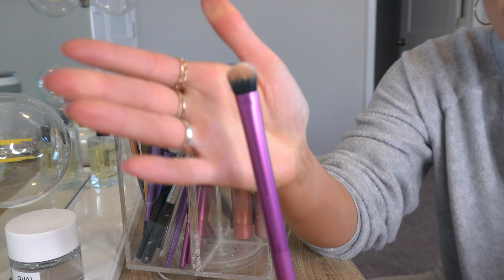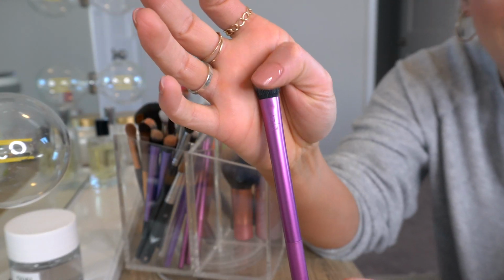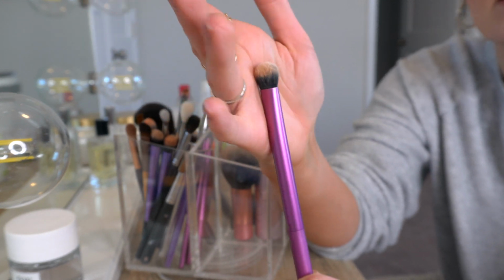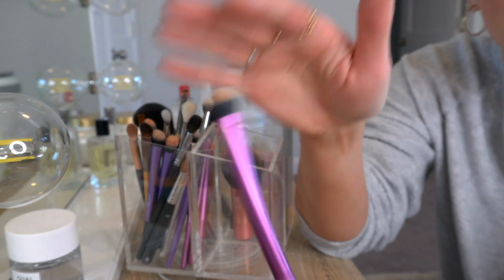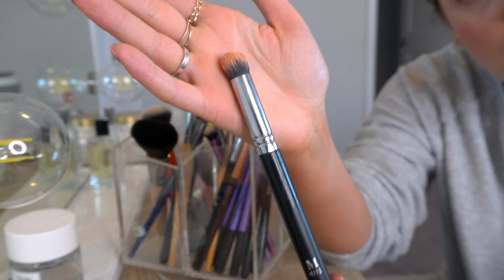And here is another Real Techniques domed shadow brush. This is the one I was saying I use for corrector a lot of the times. So this I will keep. I like to have multiple brushes for under my eyes, like I said, so I think I will keep that one.